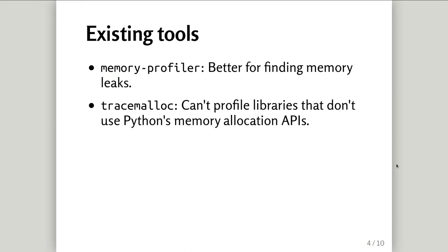The memory profiler, sort of a generic name, is pretty decent at finding memory leaks, but it's very annoying to use to find peak memory usage. Trace malloc, which is actually built into Python, is problematic in a different dimension. If you're doing data science or scientific computing, you're using a lot of C libraries, maybe Fortran libraries, Cython, maybe Julia or Rust. Most of these libraries are not using Python's memory allocation APIs, from which point on, trace malloc can't see them at all. Trace malloc only knows about Python's memory.